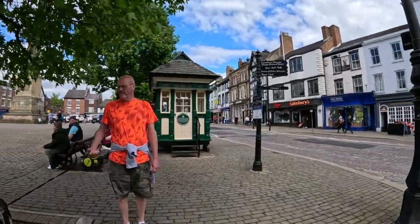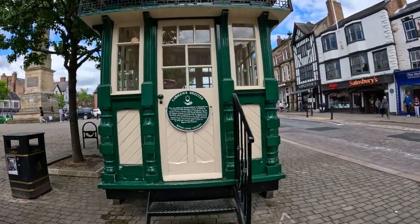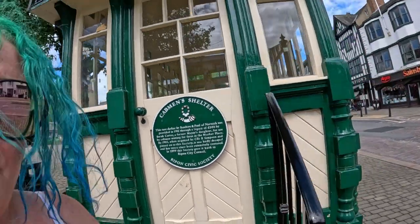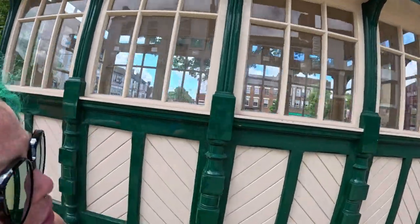So this is the cabman's shelter. And it was used by the cabmen when in bad weather waiting to pick fares up. How nice is that?